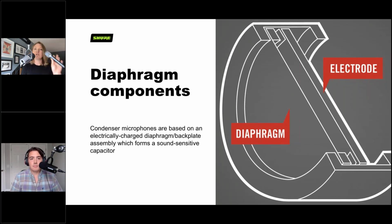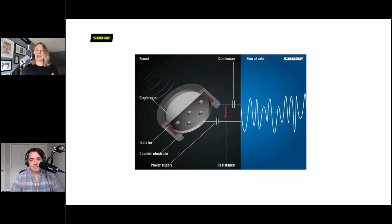This is for stage use. Typically you see condensers in studios, like, oh, I can't even reach it, but I have my KSM32 over there. Diaphragms in a condenser microphone are much more sensitive. So the way that those physically work is that you have to use something called phantom power. Maybe you've heard about that. And that is what's electrically charging a back plate.